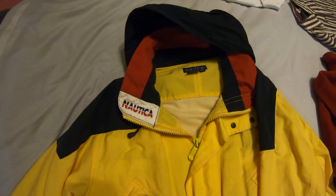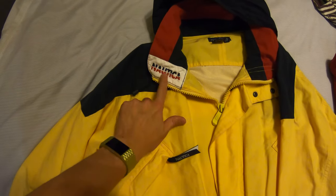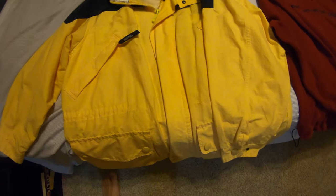All right, so we are back home and I'm gonna show you guys every piece that I got during my Goodwill haul. I went to three Goodwills and let's see, I got 1, 2, 3, 4, 5, 6, 7 things. Really excited about it. So let's check out what I got. Got this Nautica spring jacket. Love this, absolutely love that.